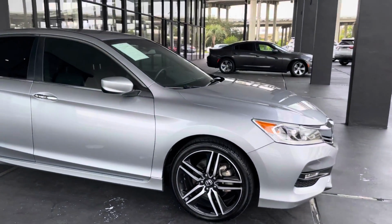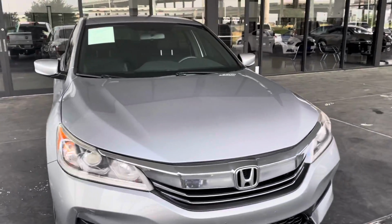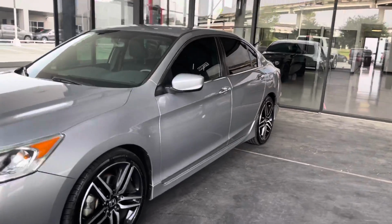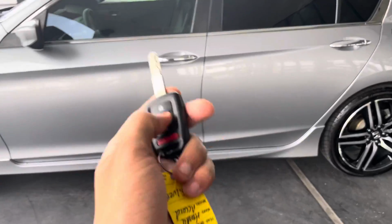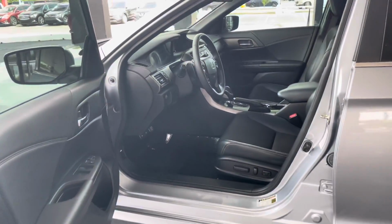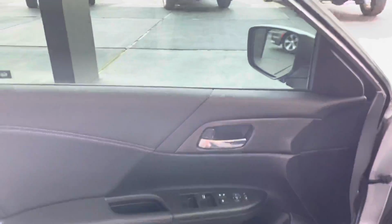As you can see, it's got 19-inch sports rims. It's got LED daytime running lights, LED fog lights, and a combination of LED and halogen lights up front and the back. Here is the key fob. You can see it's got smart entry system. It's got these beautiful cloth and leather red material seats to give it a sportier appearance. As you can see, the windows are also tinted. Let's hop inside.